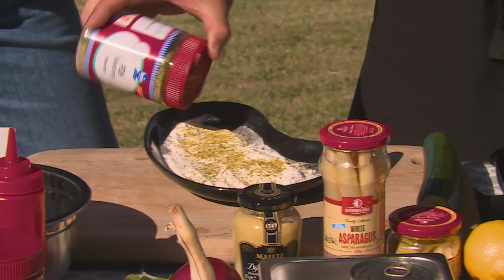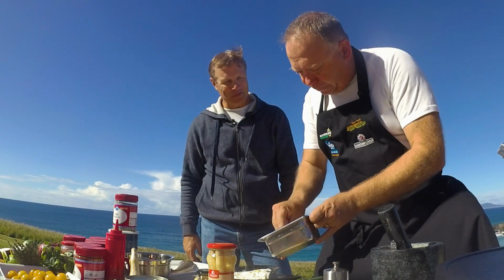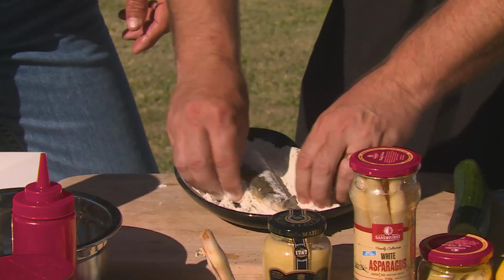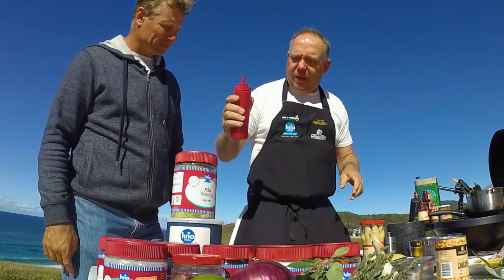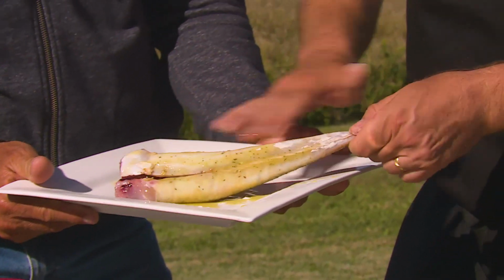So that goes in our flour. A little bit of Creo salt. Absolutely sensational. They make some great products, Creo, don't they? Oh, they're great, mate. So I'm just going to pat that down. And then we go with some olive oil. Just give that a bit of a pat round. I'm just going to pop that on our grill.